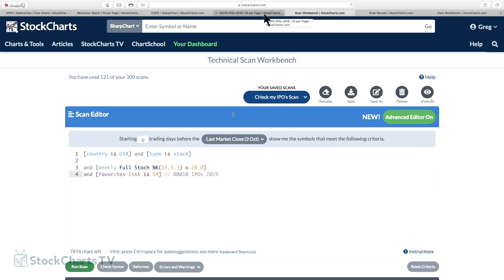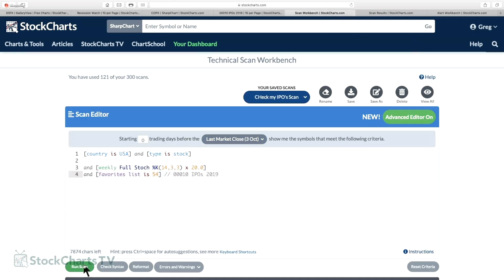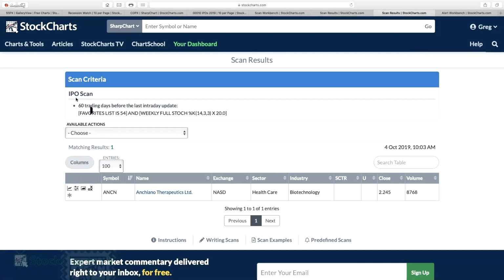But the point I will make is you run this simple scan. And if I run it today, so if I just hit run scan, I get nothing. And that's been that way for a while. And here's 60 trading days ago, there was one stock that kicked it out. So at least the scan works. But the problem we have, obviously, is we'd need to run the scan every day.